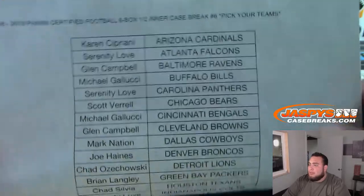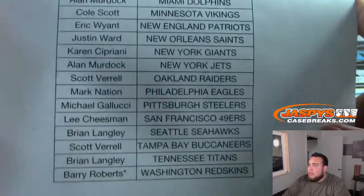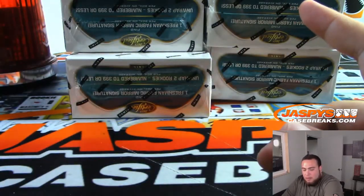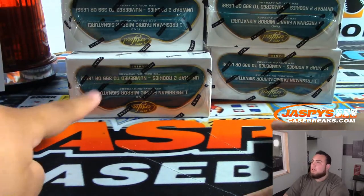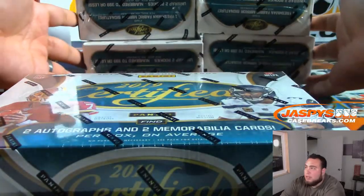So, Karen at the top taking the Cardinals and also, I believe, took the Giants. Big teams. And last spot, Mojo Barry took the Redskins. So, good luck. 6 boxes right here. So let's rip these open. Rip open 2 boxes at a time.